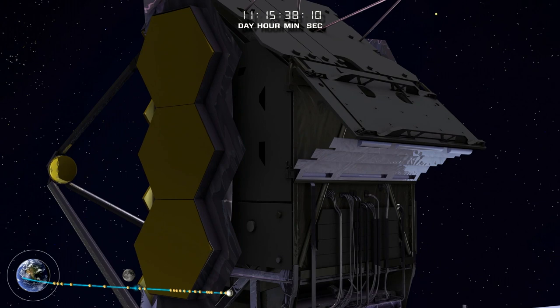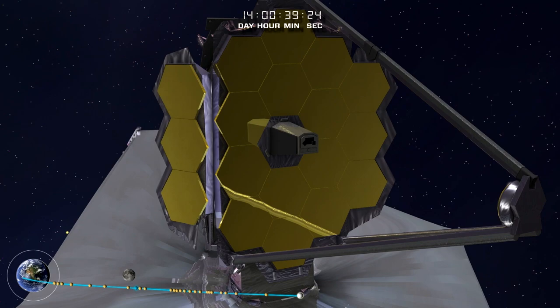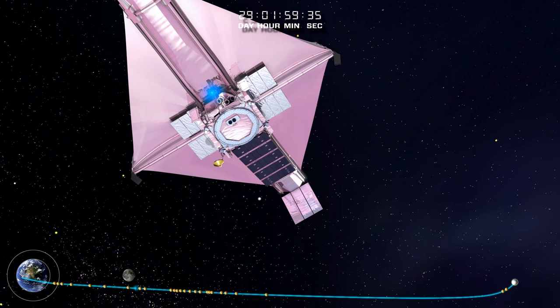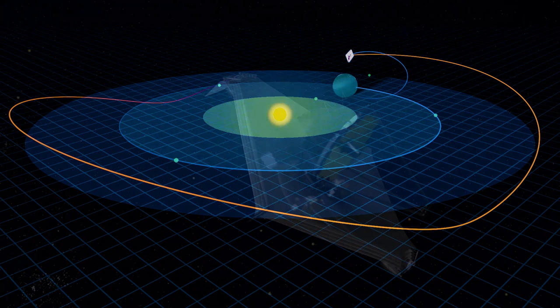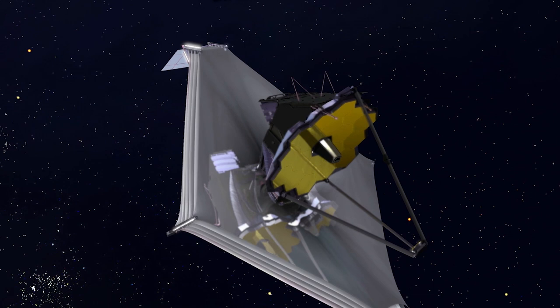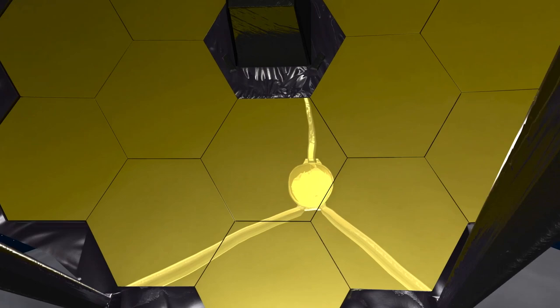About 12 days after launch, the first wing of the primary mirror is rotated into place. A few days later, the other mirror wing is rotated into place. About 30 days after launch, another mid-course correction burn further tunes Webb's course toward its final operational orbit, about 1 million miles away from Earth. For the next several months, optics engineers using Webb's NIRCam instrument will align and focus Webb's 18 primary mirror segments into a perfect monolithic mirror. It will take about 6 months before Webb is fully ready to capture its first science image.